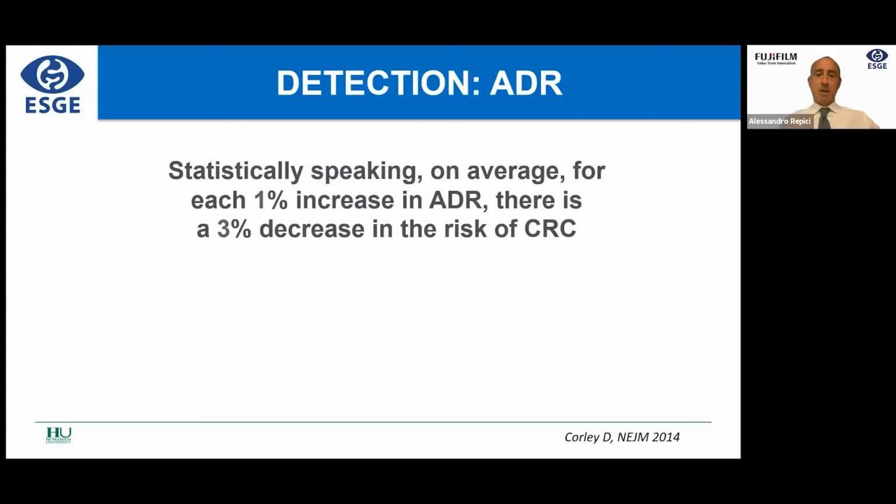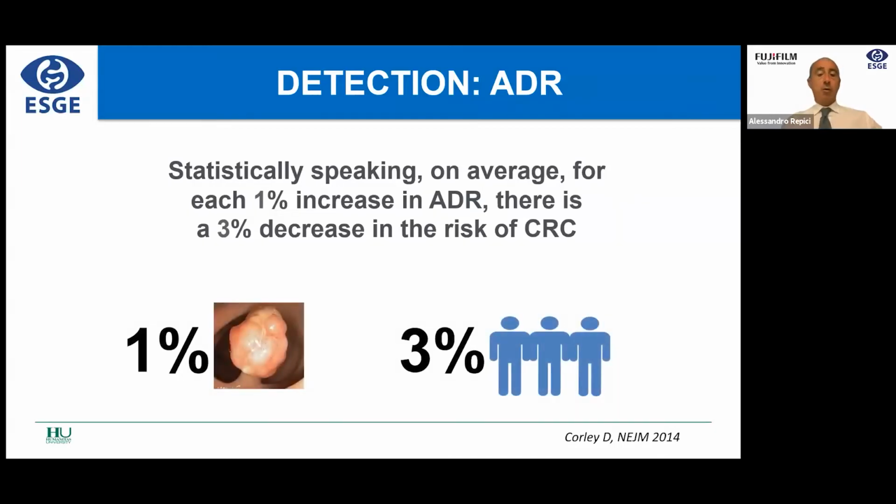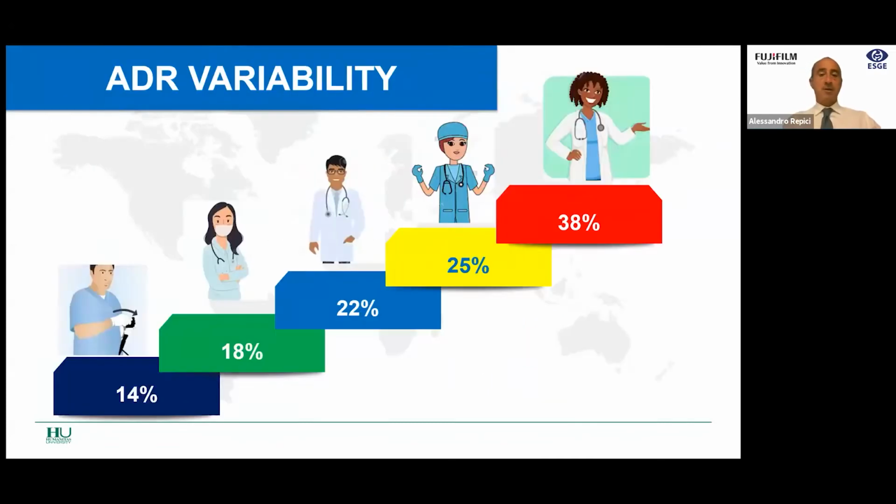Because statistically speaking, we know from the paper in the New England Journal from the Polish group that for each 1% increase of detection of adenoma, there is a potential decrease of 3% of colorectal cancer. So it's a very protective effect in terms of long-term protection from colorectal cancer. So don't forget this figure, because all the time you're going to increase 1%, you're saving a lot of lives.